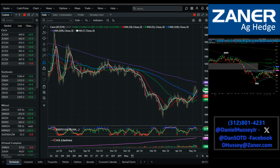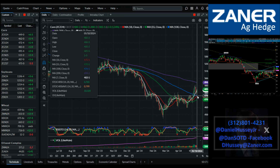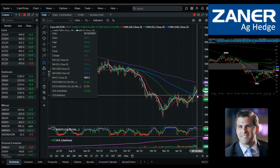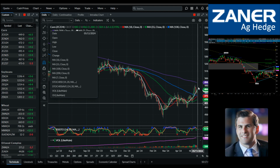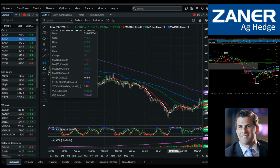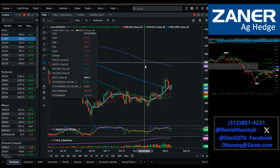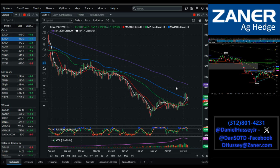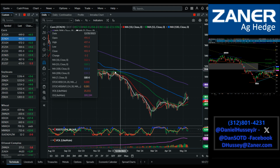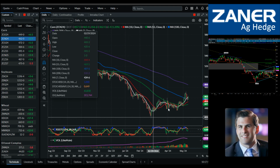But before we do, December corn, 18-day and 100-day are coming in right around that 476 area. Those are important levels. We're above that 55-day at 470. And again, the 494 upside 200-day seems like the next stopping point to me. The 484 is the 200-day here on July corn. Those are levels that align with where this big short at the start of the year began. Now we're seeing it unwind.